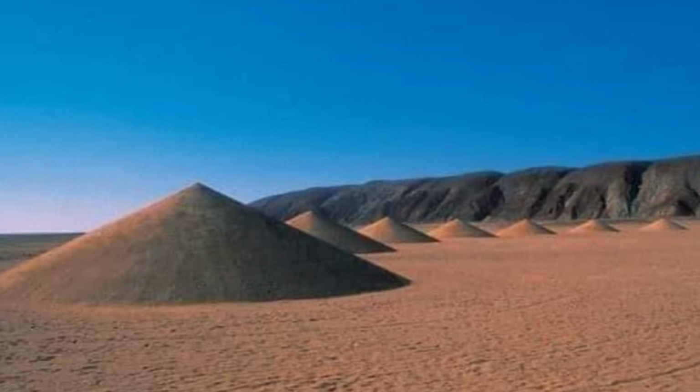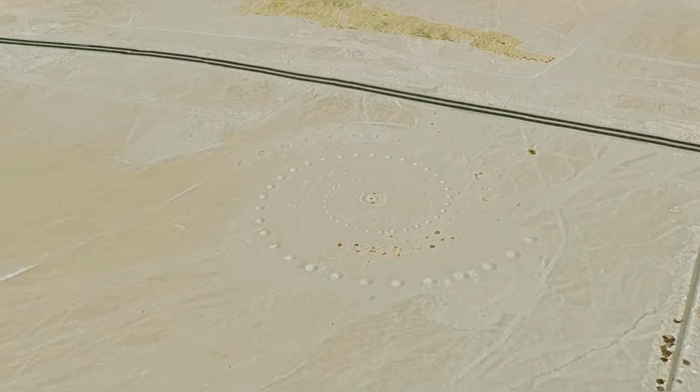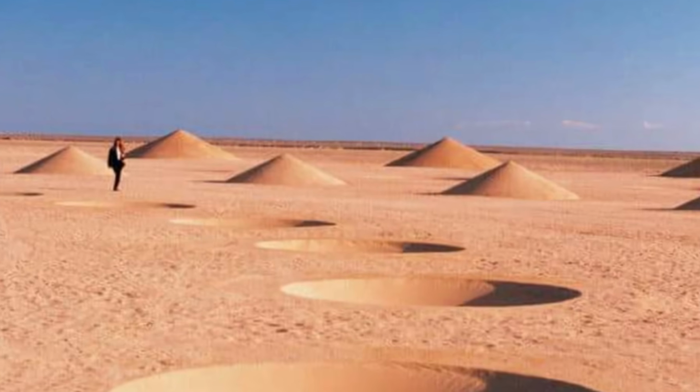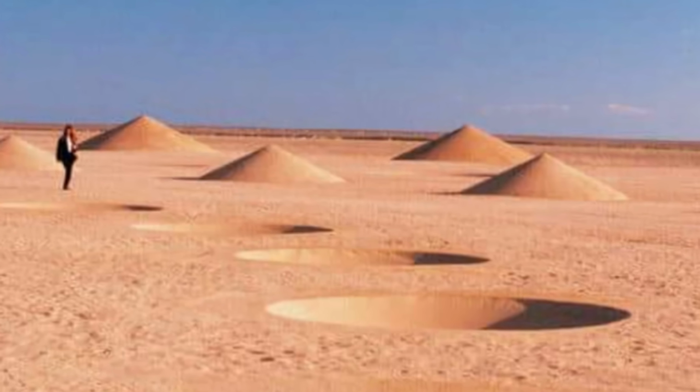No crowds, no clear purpose, just silence in the middle of nowhere. Who built something this massive just for it to be invisible to people standing right next to it? Some believe this wasn't created to be seen by us, but by something watching from above, and maybe we were never meant to notice it.